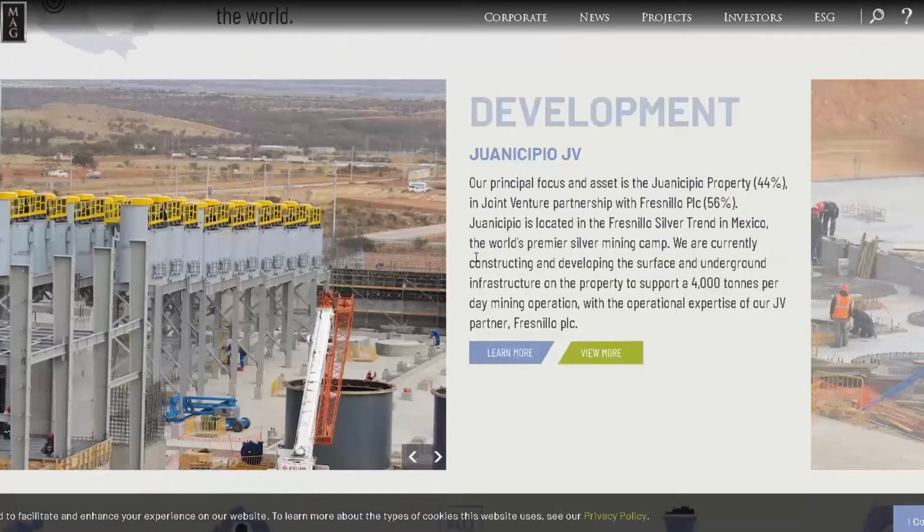I'm not huge into getting into the fundamentals because I think that's something you should do your own research on and understand a little bit more about mining. But essentially this development is a joint venture. So MAG Silver themselves only own 40% of their property that's going to be processing all this high grade ore in this plant, but they also only have about 8 employees. So they don't have many overheads. All they've got to do is pay their share of the construction and then get that 44% of the high grade silver. And with the silver price going up, they're going to increase profits.